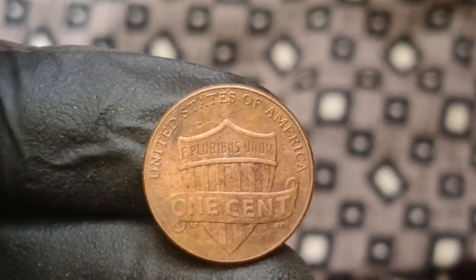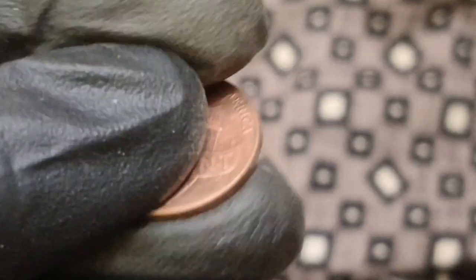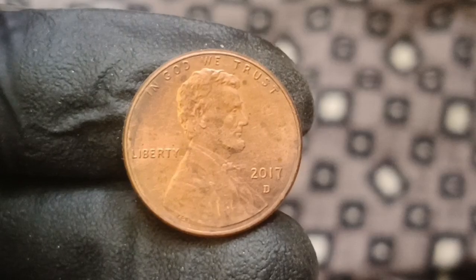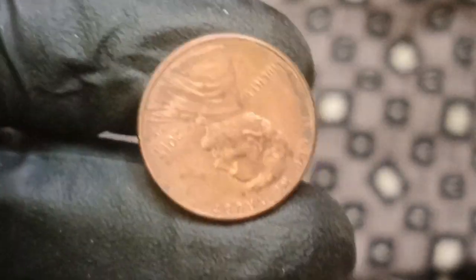There are also theories that more of these coins may exist, possibly hiding unnoticed in jars, drawers, or bank rolls, waiting for someone with a keen eye to spot the telltale errors, and if another example surfaces, it could cause shockwaves across the collecting community, either reinforcing the value of the known coin or sparking a new frenzy of interest.